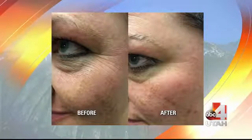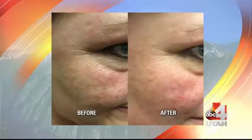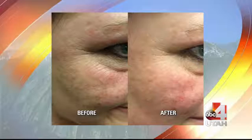Can I do this at lunch and go back to work? Yes, you can. Any downtime? Redness? A little bit of redness. You'll see on that picture that we just saw there, just a little bit of redness, but that goes away within about 30 minutes. This is incredible. It's fabulous. Everyone in Hollywood does it. If you think they come in and they don't do anything, the lie is they do.